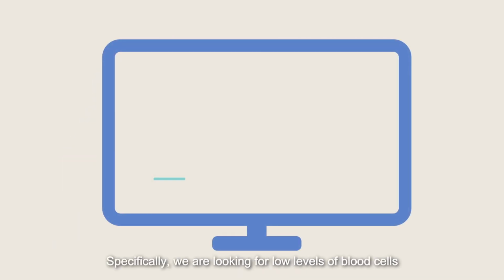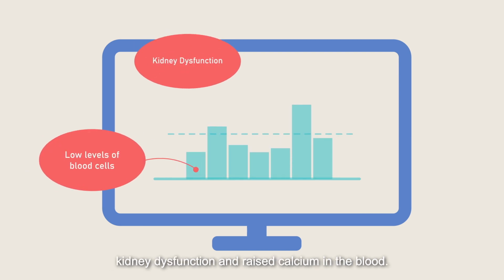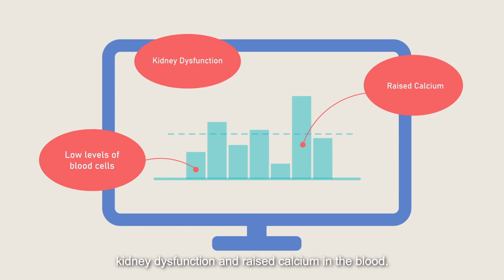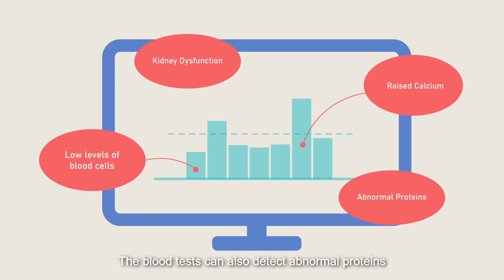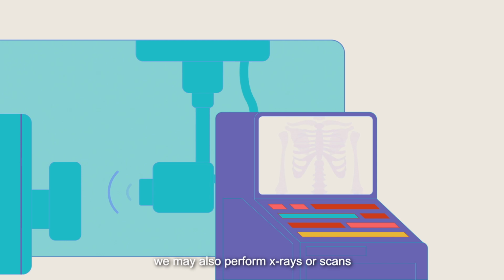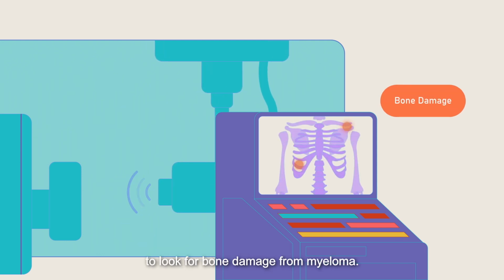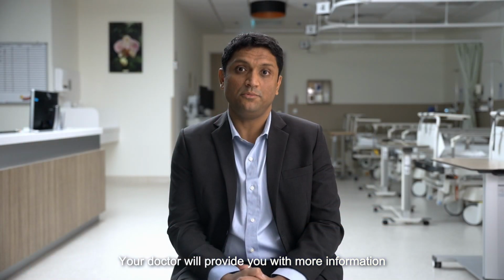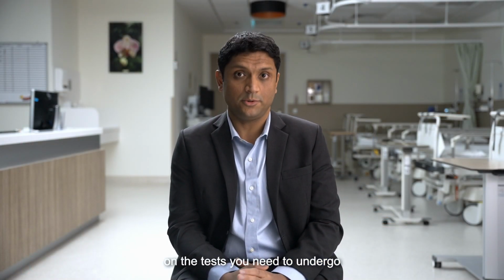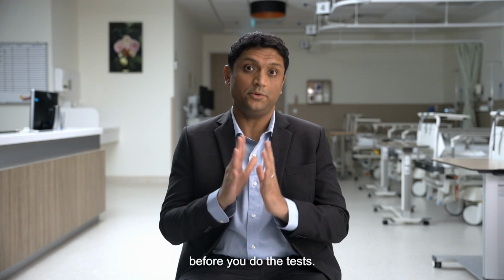Blood tests are essential to making a diagnosis of myeloma, while urine tests may also be required in some circumstances. Specifically, we are looking for low levels of blood cells, kidney dysfunction, and raised calcium in the blood. The blood tests can also detect abnormal proteins produced by myeloma cells. In addition to blood tests, we may also perform X-rays or scans to look for bone damage from the myeloma. Your doctor will provide you more information on the tests you need to undergo, as well as specific instructions to follow before you do the test.